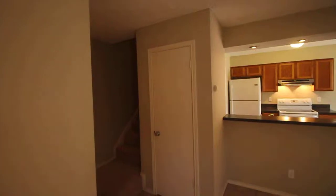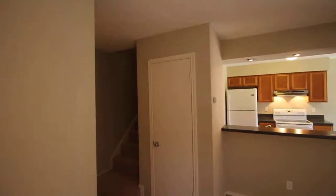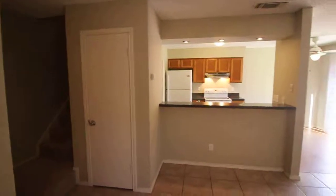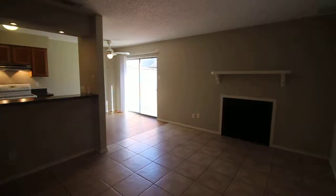All right, here we are on the inside. Give you a quick blueprint of the home. The stairs here to the left lead to a half bath around the corner. Up the stairs leads to the two bedrooms and the full bath. Here we are in the living room, dining room, kitchen over there, utility room around the corner. Let's go ahead and start.